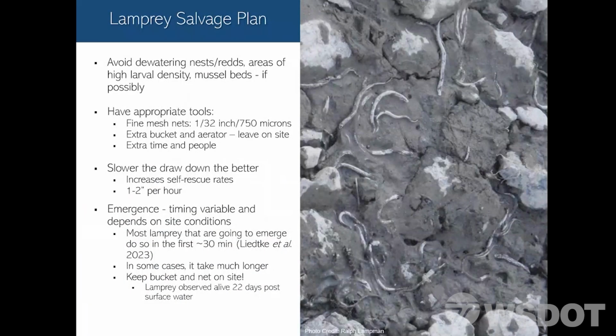But avoiding those impacts is not always possible, right? We have to do our in-water work. We got to get in there. We got to do the restoration and passage work. So what we suggest is having a lamprey salvage plan. So, extra steps to the typical salvage work that we do that will hopefully protect a few more lamprey in these situations.